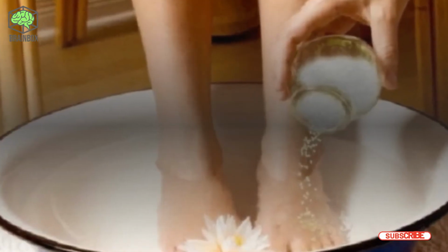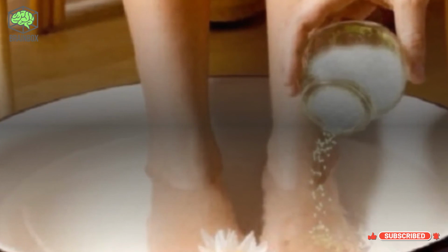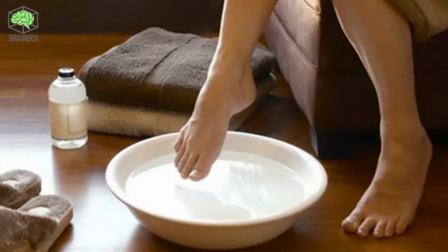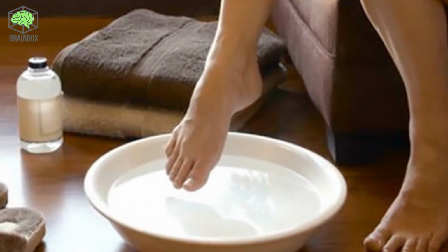For hot, sweaty feet or tired, achy toes, plop your feet in a basin of cool water with baking soda stirred in. Soak for 15 to 20 minutes, then rinse and dry. This will help cut down on odor and may also help ease athlete's foot.